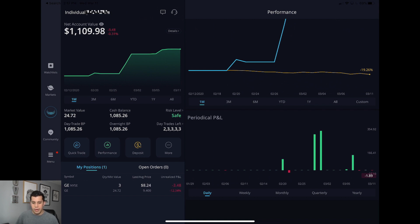Like you can easily look on here and say, oh, I had 3 red days in a row or 5 red days in a row. What am I doing wrong? What can I do to review these trades so that way I can get better at trading? And I really like that feature. It's really nice that they show you how to do that.